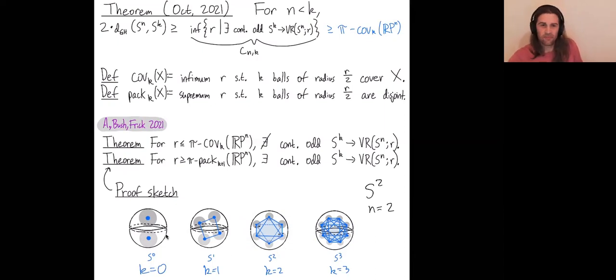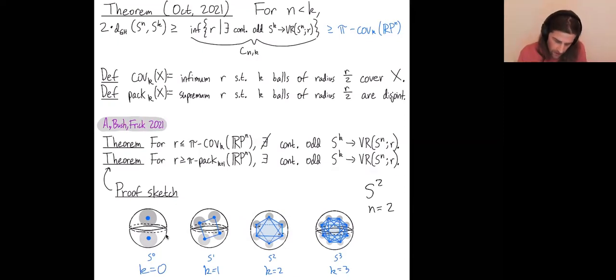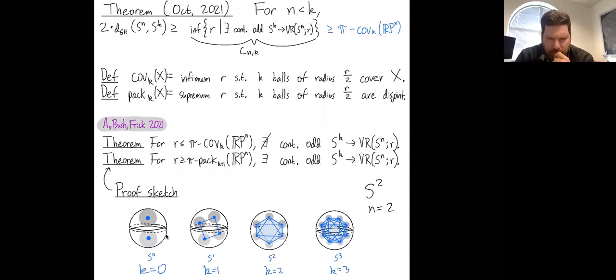Questions on that argument? So are we constructing a continuous odd map from SK to the Rips complex? That's right. And this is just a picture of it. And the point is that you use this bound to prove that all of these edges are in the Rips complex.